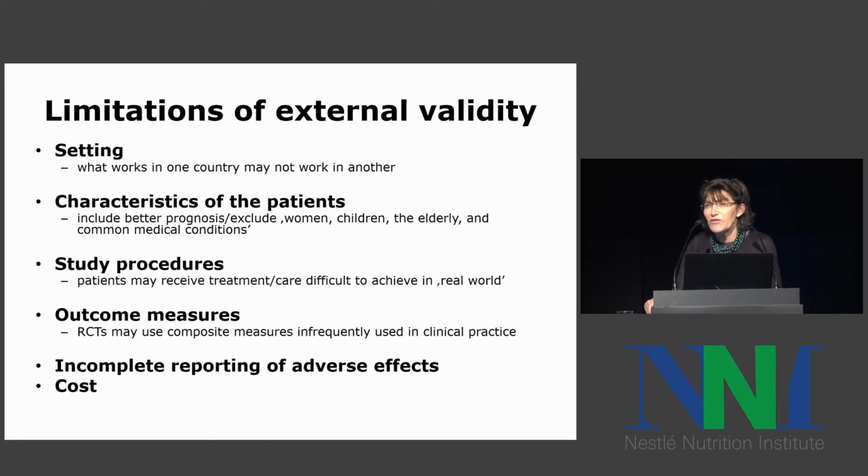There are many limitations of randomized controlled trials, internal validity, and of course there are also limitations coming from external validity, such as setting. What works in one country, in one setting, may not work in another. Characteristics of the patients: there are studies which include those with better prognosis and exclude, and this comes from a real study, women, children, the elderly, and common medical conditions. So there's hardly anything left. Study procedures: patients may receive treatment or care which are difficult to achieve in the real world.